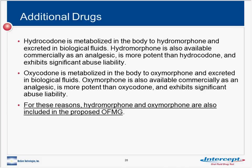This is also important. Hydrocodone metabolizes in the body to hydromorphone, and it's excreted through biological fluids. Hydromorphone is also a potent drug, like hydrocodone, and is subject to abuse and addiction. And because oxycodone metabolizes in the body to oxymorphone, the same potential for abuse applies. Hydromorphone and oxymorphone are also included in the proposed oral fluid mandatory guidelines.